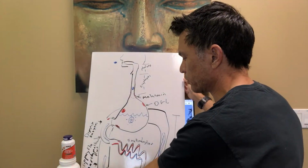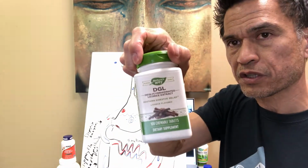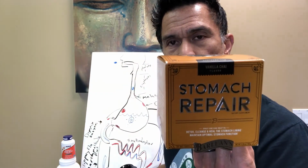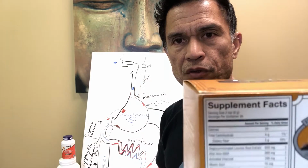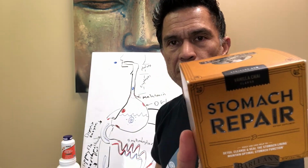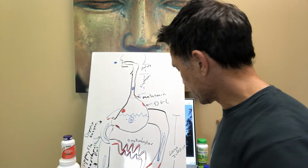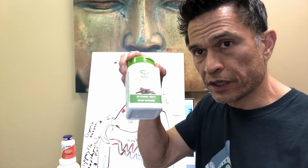A patient of mine brought in this powder. That was a tablet. This DGL is a tablet. A patient of mine brought in this powder by Barleans. Pretty decent, although it comes in a powder, so you have to mix it up. Those are the ingredients, and I don't know if you can see that. Sorry, the light's off a little bit, but I don't like powder. And then you got to mix it, so it's very inconvenient for me to do that. However, I would say the chewables are nice.